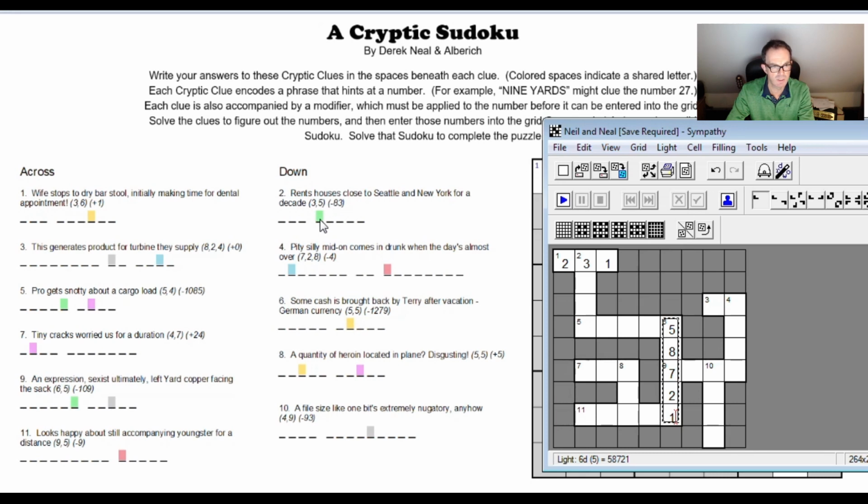And that gives a Y in a green space. Oh, and now it's an answer beginning with a 3. So, right, this must be the number of days in 10 years. So 3,650 minus 83. Okay, so 3,567. Is that what that's going to be? Yeah, I think that looks good, doesn't it? It's not clashing with anything.